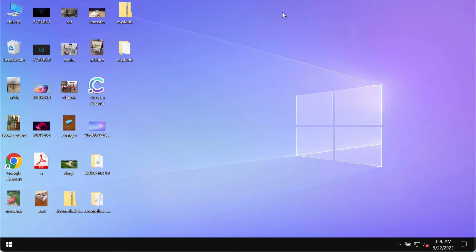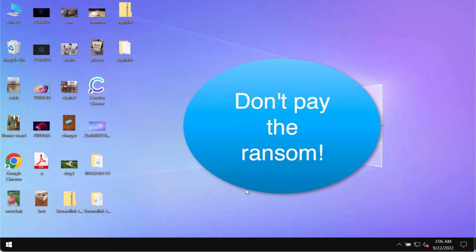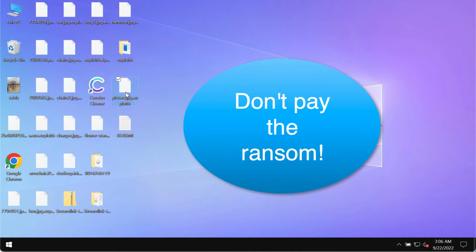Well, this particular Exploit6 ransomware tries to make its victims pay the ransom for file recovery. However, paying the ransom is surely not a good solution. This does not guarantee the file recovery.